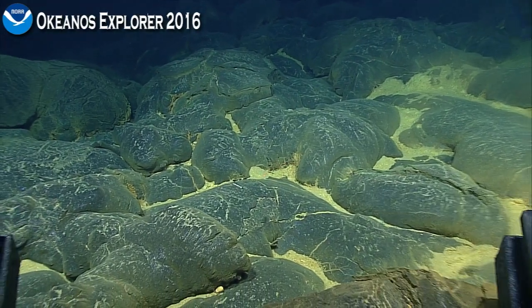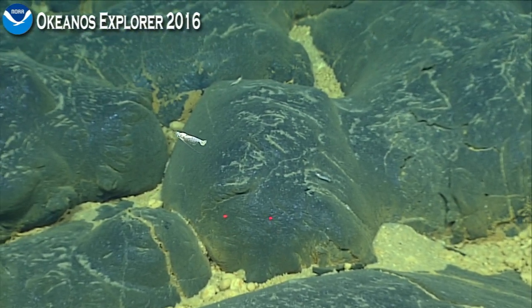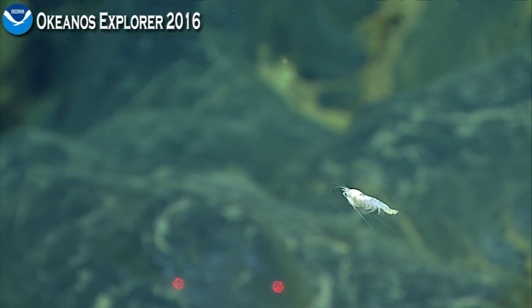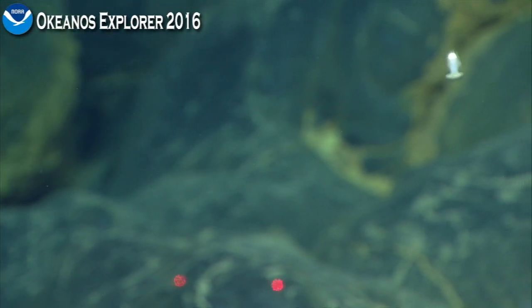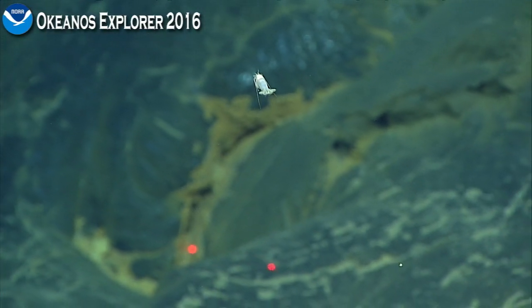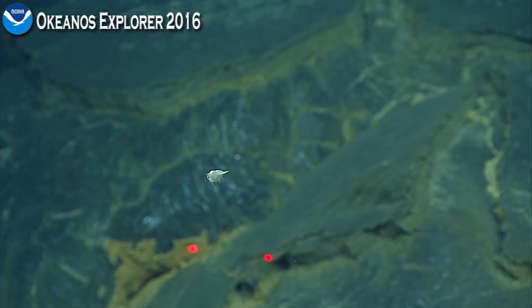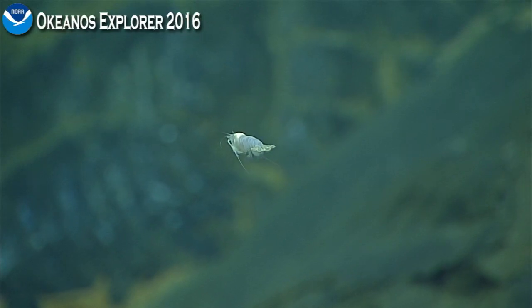Zoom in here. This is a polychaete. Yep, that's the same type of critter. That's not a polychaete. There's other ones straight on the rock. Zoom in. What is that? Shrimp. I don't think it's a polychaete. Shrimp. Shrimp. Oh, good. So I think we saw a shrimp slightly earlier. I'm a fish biologist. I'm not a shrimp person, so this looks like a different animal than before.